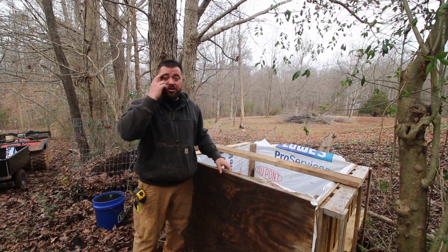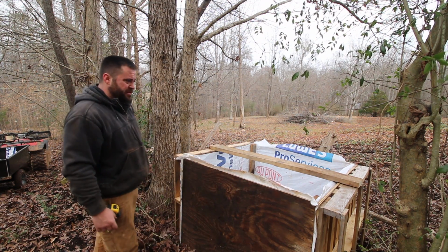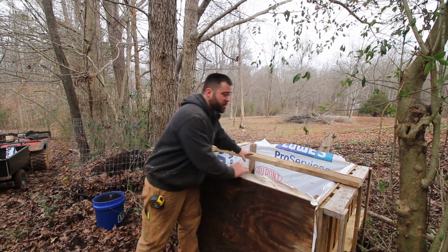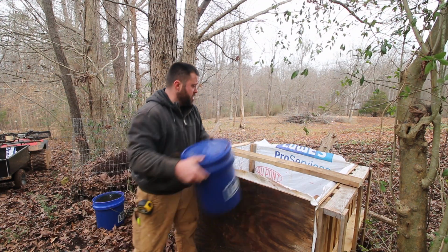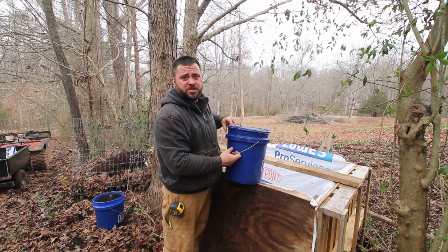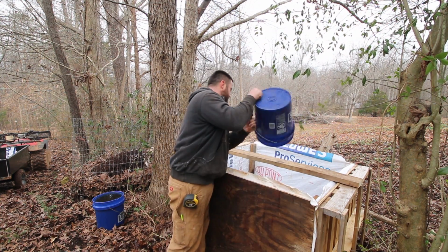As long as it holds together and doesn't fall apart and shit goes everywhere. The last system worked. This system I think is going to be a little bit better. Probably going to build some type of roof on top of it because, well, sometimes shit stinks. So, you know, I'm not going to show you this.